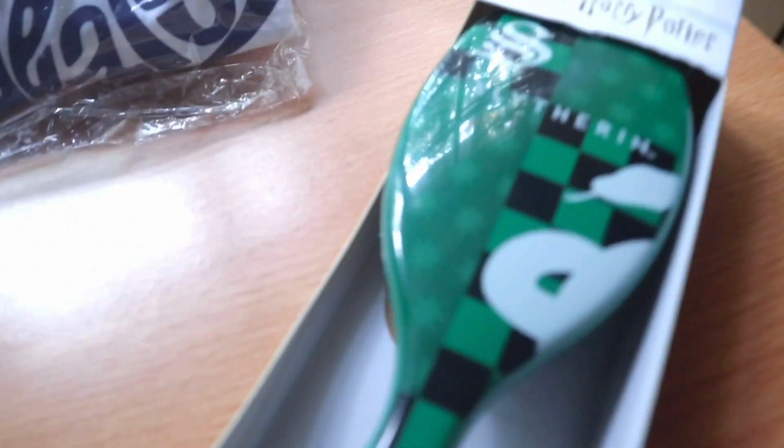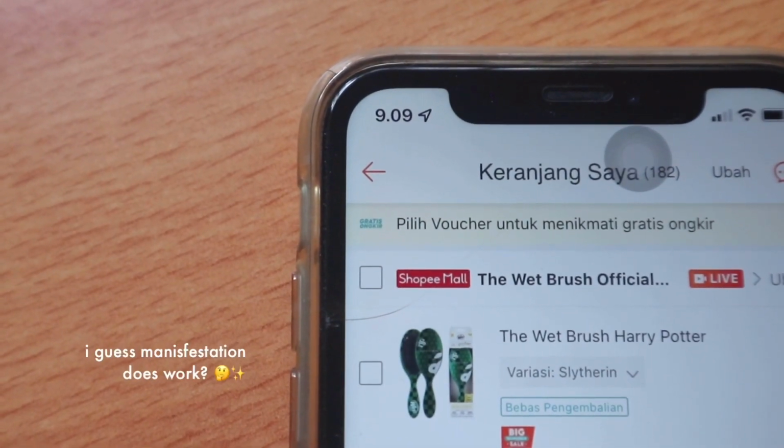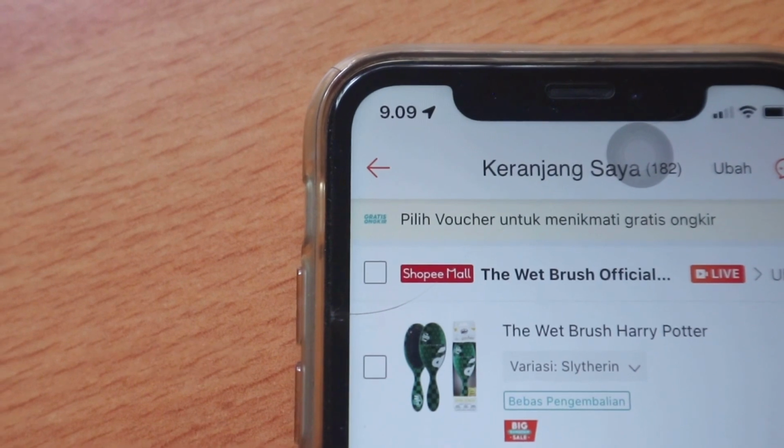Like, okay, I'm not joking, wait. Look at this. I'm not even joking. The exact hairbrush is in my cart. Like, what?